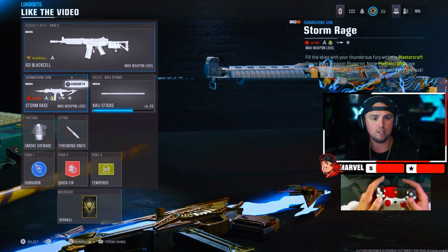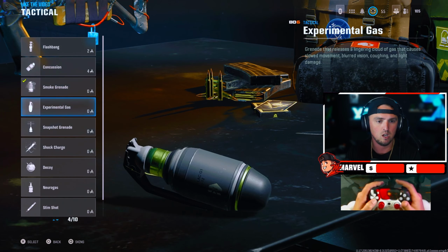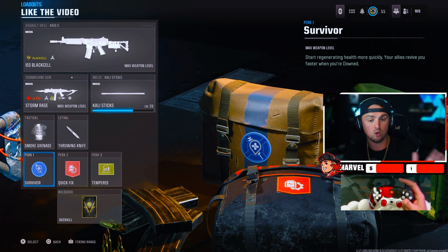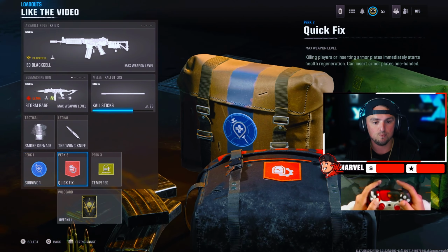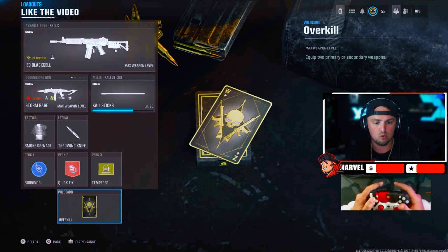So we're going to be using the Krig C and the LC10. For our tactical, I'm using smokes and lethal. Stims just don't really do anything anymore right now. But for our perk 1, like I said, we're going to be using Survivor, using Quick Fix for our first one, and then Tempered here, and then we're using Overkill, obviously.